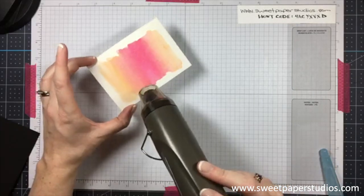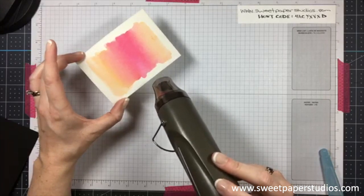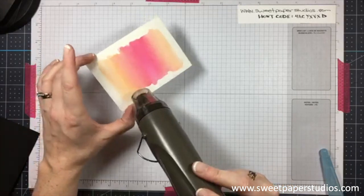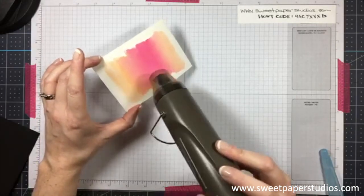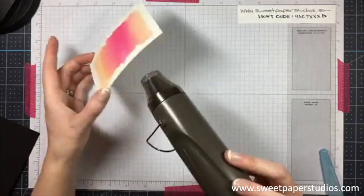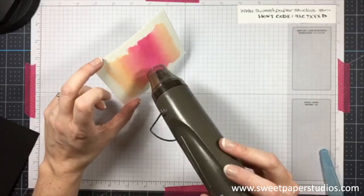This is such a fun technique, and I really encourage you to experiment with different colors. Because with Stampin' Up, the possibilities for color coordination are just endless. So definitely have fun with it. I love watercoloring. I think it's super fun.